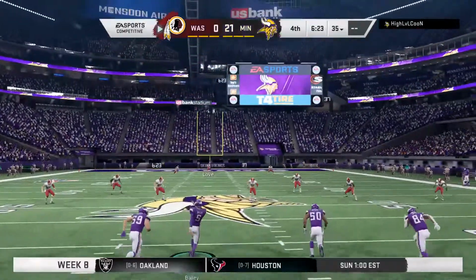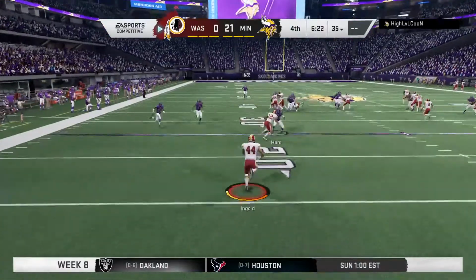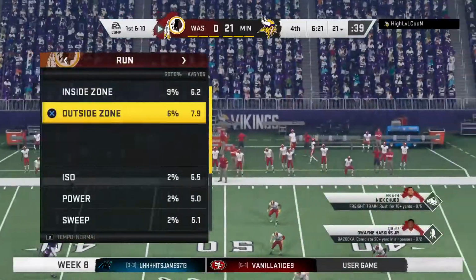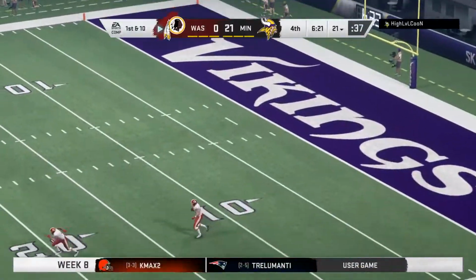They'll get another shot at it now as this one's in the air. This will be taken short. The Redskins take over 1st and 10 at their own 21-yard line.